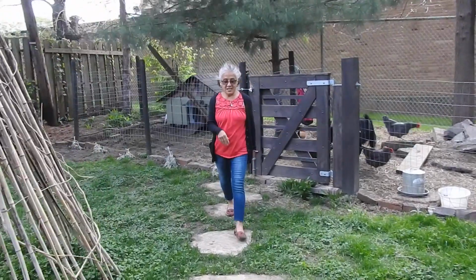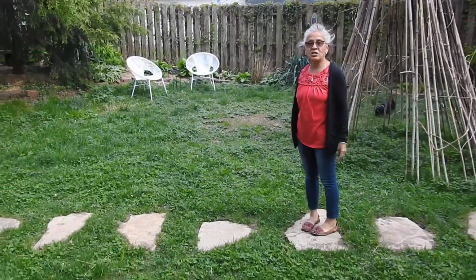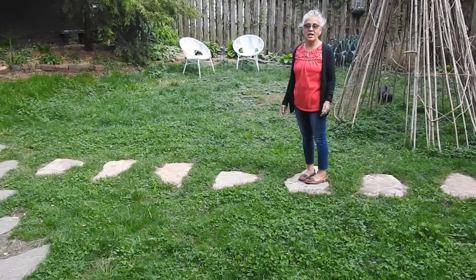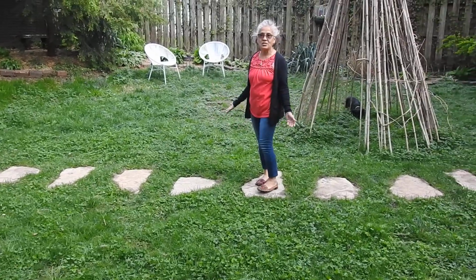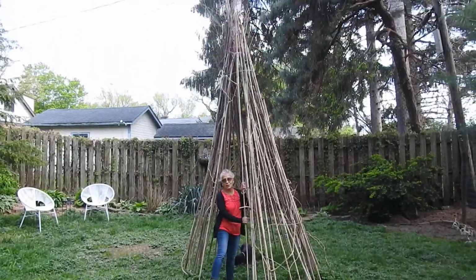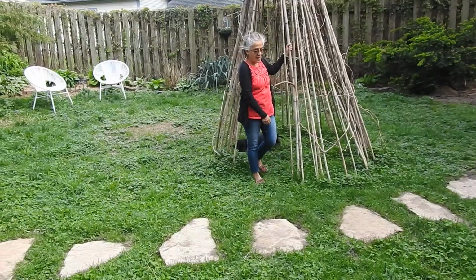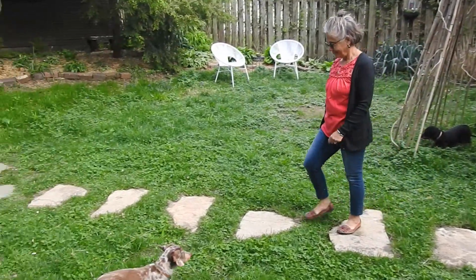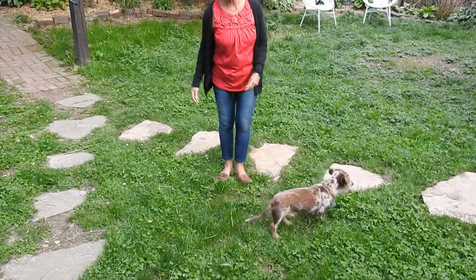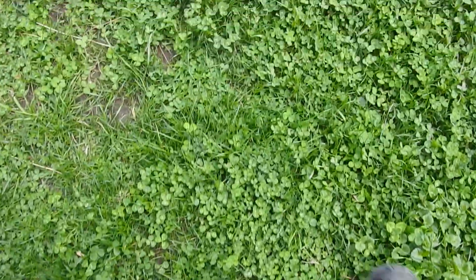Now that we're back from seeing the ducks, I wanted to show you the rest of the backyard. And here we have some stepping stones to try to keep from the wear and tear of going back and forth to the barn and to the barnyard. We also have this bamboo teepee that we made from the bamboo that we grow. The kids love it, and it's so much fun. It's like having an adventure in your backyard. We planted some clover seed, some wildflower seed, and some grass seed. We're letting the grass grow. We're not going to cut it. We're going to let it grow as tall as it wants to grow.